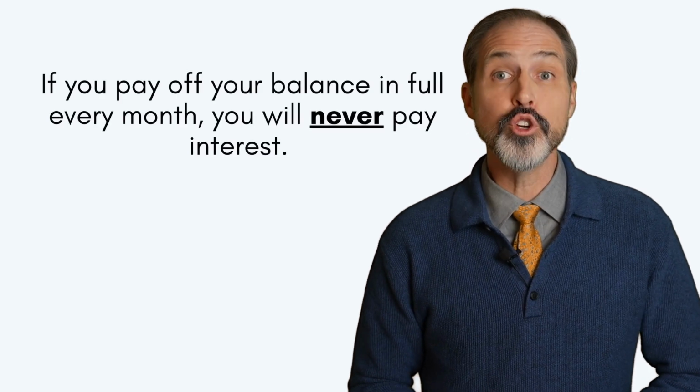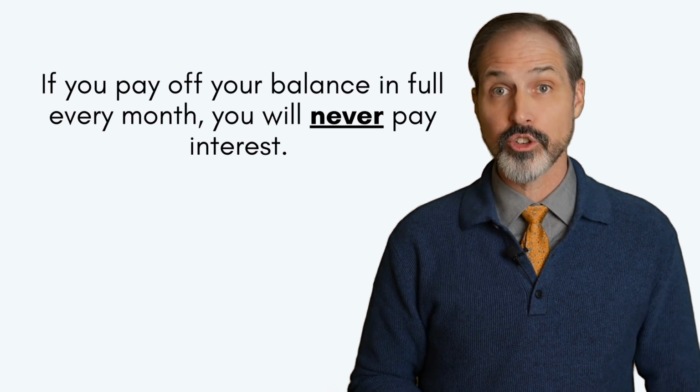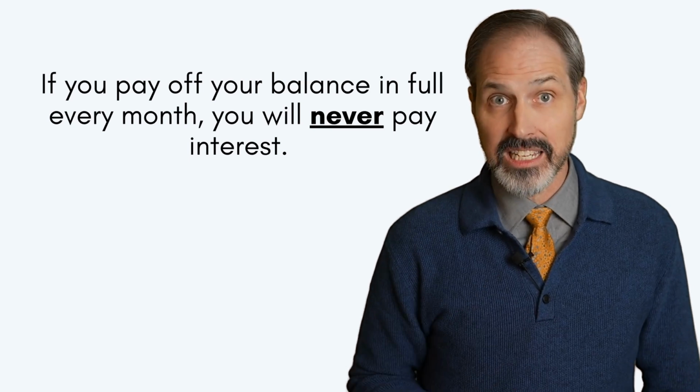But remember, if you pay off your balance in full every month, you will never pay interest. You could use a card for decades and never pay a single penny in interest. That's ideal.